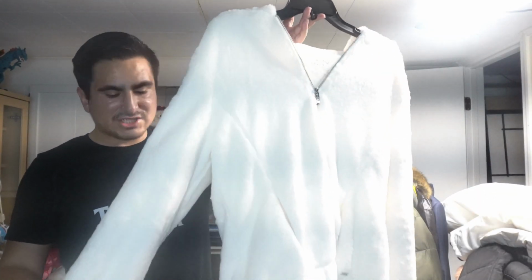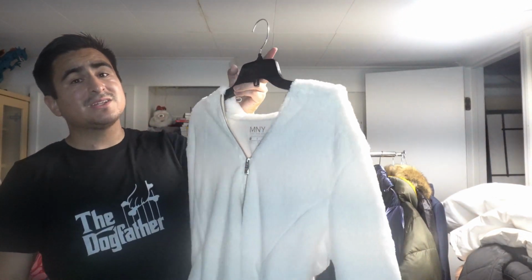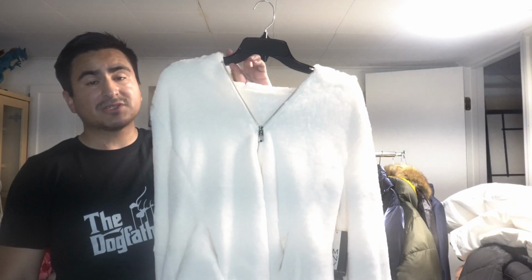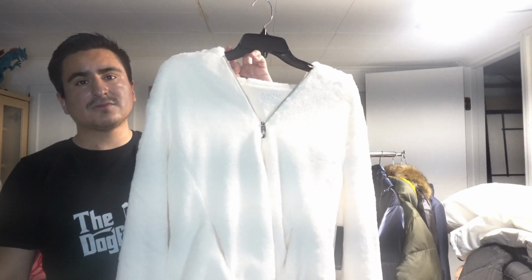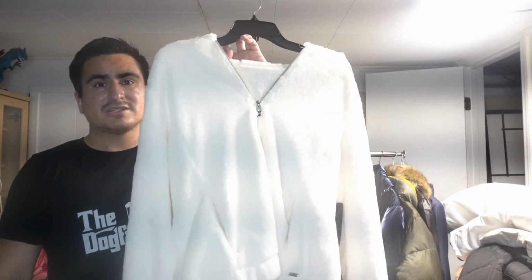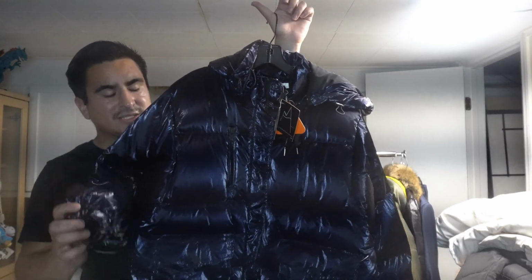This sweater by Mark New York, I can pretty much list it now. It's not really a coat, but it's a fall, winter type sweater. So I don't expect it to sell right away. Maybe until August, September, but I'm going to try my luck. A vinyl jacket by Kendall and Kylie, made from puffer, a puffer jacket. It's really nice and shiny.